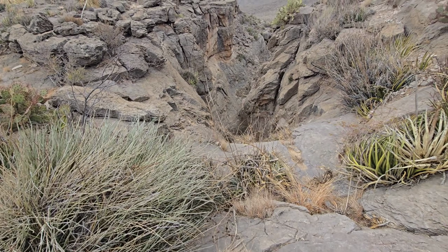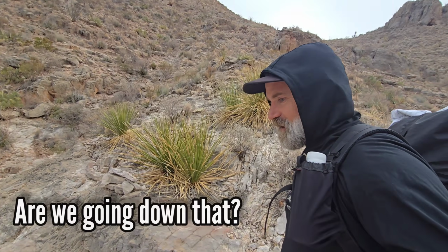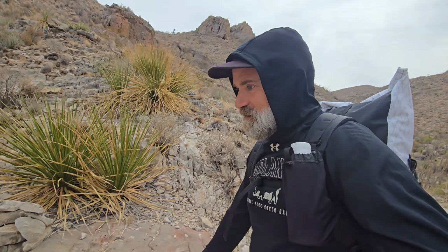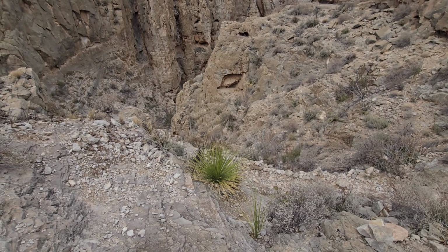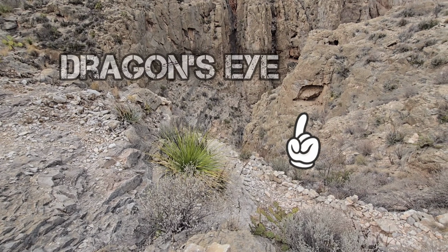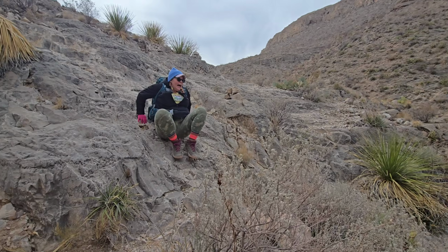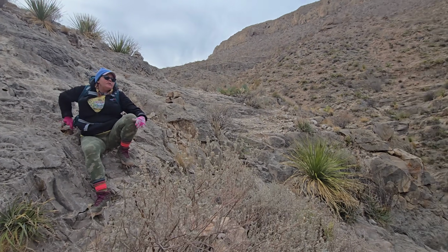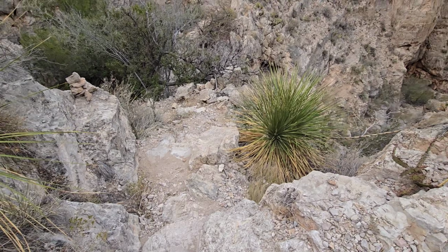Camp spot. Are we going down that? I guess we're going down that. Oh shit. I see the eye. The eye of the dragon. I want to be down there. Yeah, I want to be down there too, as fast as possible.